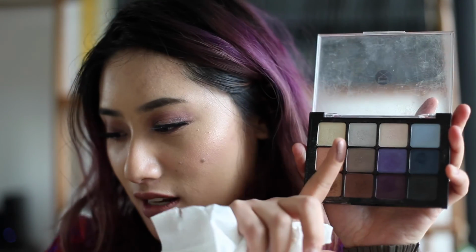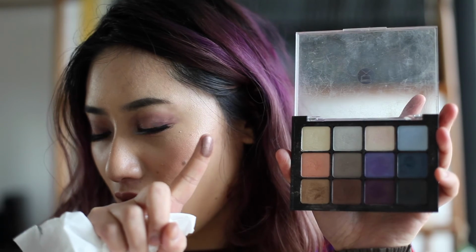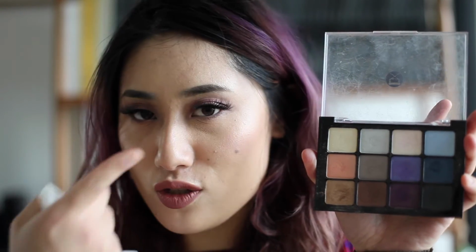Otherwise, I would say from the Viseart Bridal Satin palette, I really love this brown shade. Again, this is another shade that works really well on my eyes. I can just do one swatch and go out the door, and it looks good.